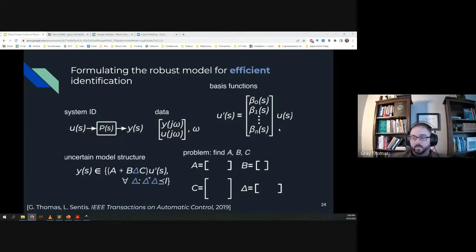To describe this more concretely, we have a system, P of S, and our system identification is allowed to generate inputs U of S and observe the measurements Y of S. And we collect a bunch of data from frequency domain experiments where we put in a sinusoidal input U of j omega, and we got out a sinusoidal output Y of j omega, which are both represented as phasors. And we also, of course, record the frequency. So we have a bunch of data that looks like that.